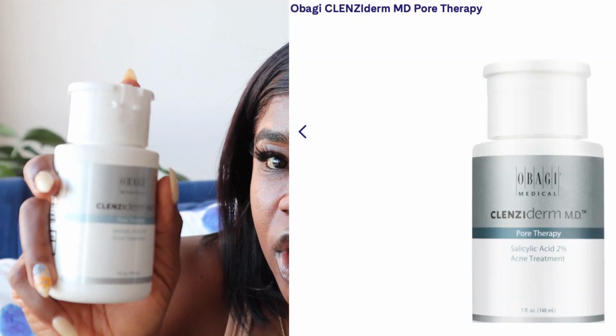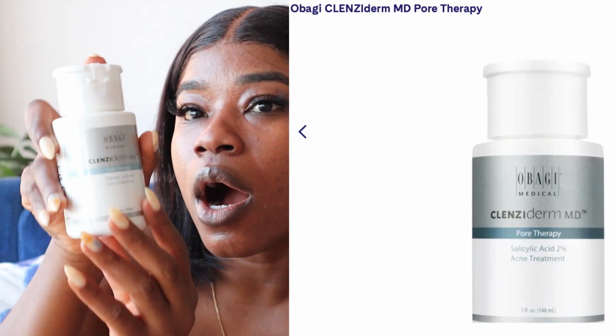So yeah, that's one. And then the very next thing that she wanted me to get started with was this pore therapy. It's definitely to help with your pores, and it's also an acne treatment. It's 2%, by OBG or OBG, I'm not sure. I will put a picture. It has 2% salicylic acid. So if you're an acne girl, you already know what that means. It's really, really good for acne treatment.